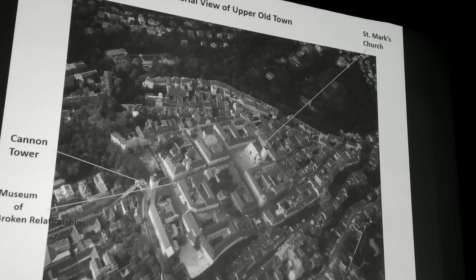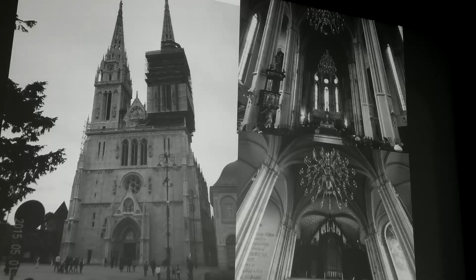Okay, it's the picture of Zagreb Cathedral. Pretty good looking one, pretty big. And the altar area, and then on the other side is the organ up on the second level.